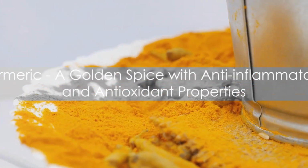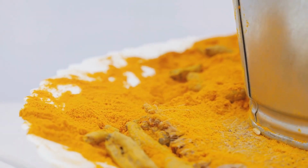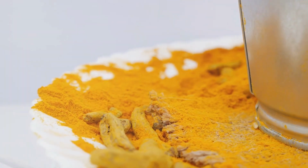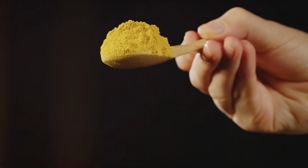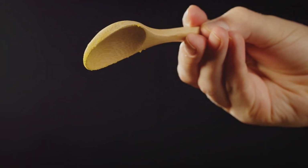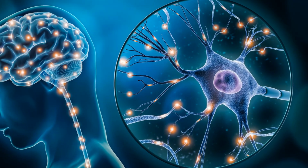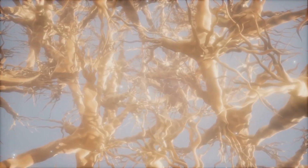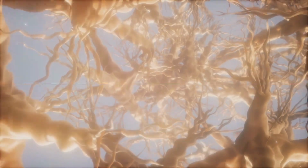Let's start with turmeric, a golden spice that's been used in traditional medicine for centuries. Turmeric is celebrated for its anti-inflammatory and antioxidant properties thanks to its active compound, curcumin. Curcumin is so powerful that it matches the effectiveness of some anti-inflammatory drugs. But that's not all. Curcumin is also linked to improved brain function, lowering the risk of brain diseases. It boosts levels of the brain hormone BDNF, which increases the growth of new neurons.